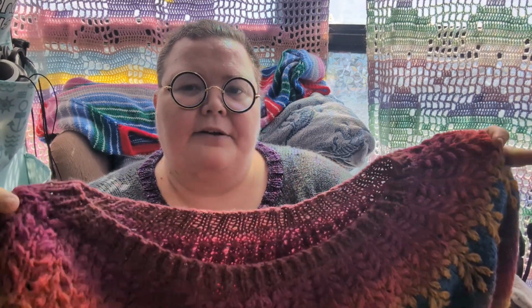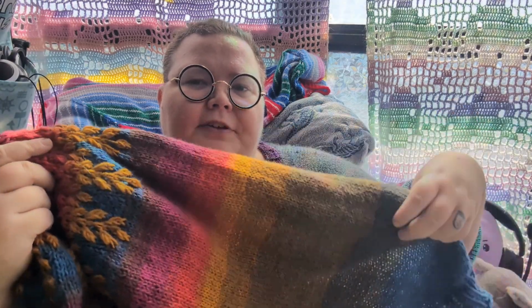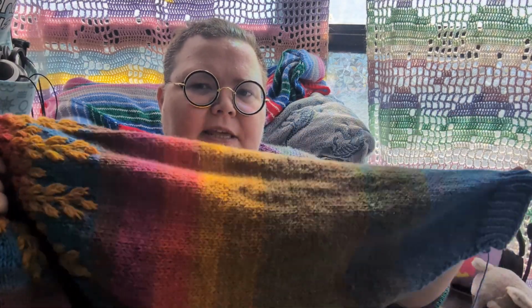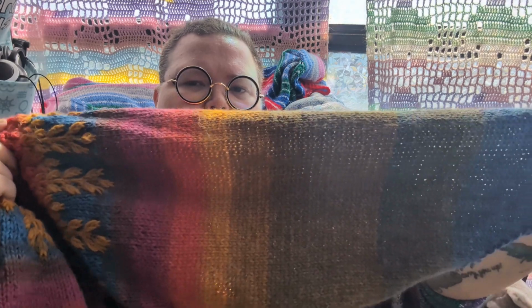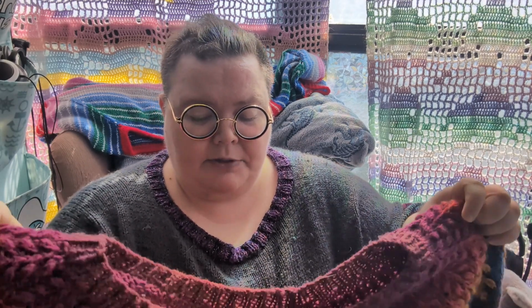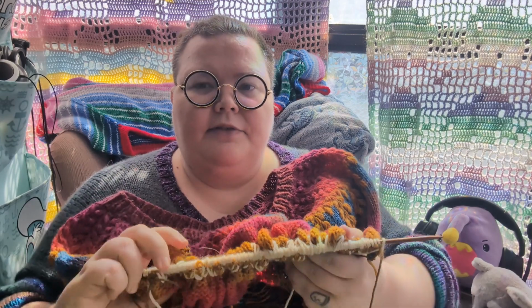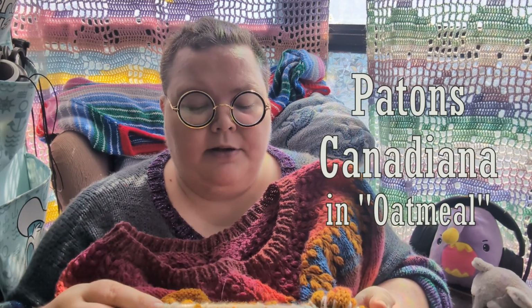And then also I was looking at it, and this yoke is so beautiful that I feel like having the rest of the sweater be these rainbow stripes might make it just too busy. So I'm taking a little bit of inspiration from Arne and Carlos, the Norwegian knitters, and I'm actually color blocking it, kind of. The rest of the sweater is going to be in this Patton's Oatmeal. I'm probably going to end up ripping out the sleeve that I've done and also redoing that in Oatmeal.